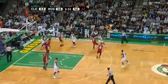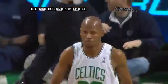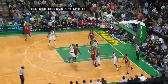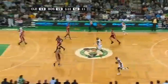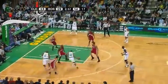And that's the matchup you ought to be looking at. Ray knocks down a three. Yeah, and Varejao went out on a switch and really never took the outside shot away from Ray. Celtics go back up by 6, 19-13. Delonte can't answer. Tracked down by Garnett. 4 rebounds in the game for KG. Ray Allen has had some good nights against Cleveland.